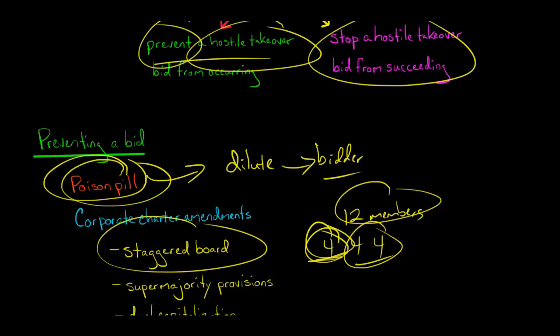Supermajority has to do with, normally you'd say, okay, if we can get more than 50%, let's say 51% of shareholders to vote for a merger, then the merger would take place, right? The takeover could happen. But a supermajority would say, no, we need 70%. Or 80 or 85%, something like that. We're just throwing out numbers here. But you need more than a majority in order for a takeover to be approved.